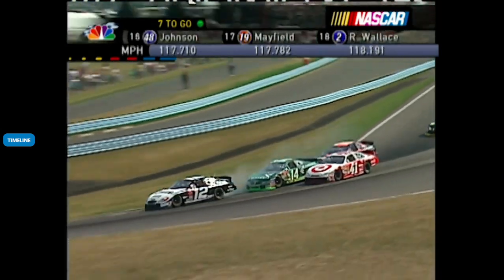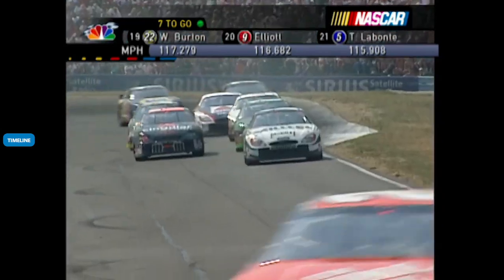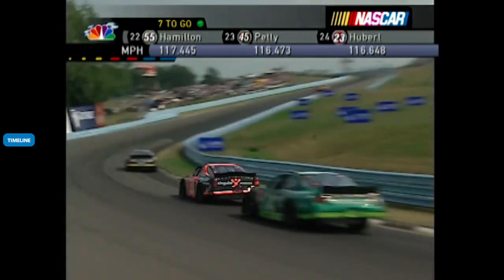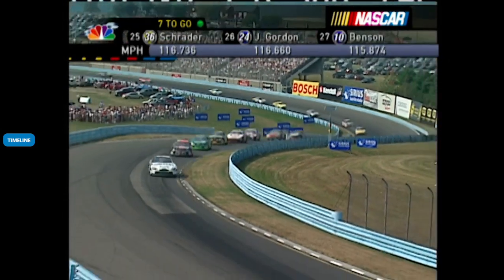2nd place. Ryan lights him up, but he hangs on to it. Here comes Robbie Gordon. And he gets by both of them, Scott Pruitt and P.J. Jones. And Ricky Rudd gets by Scott Pruitt.